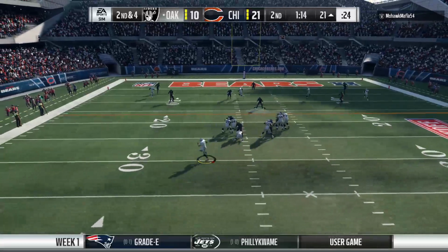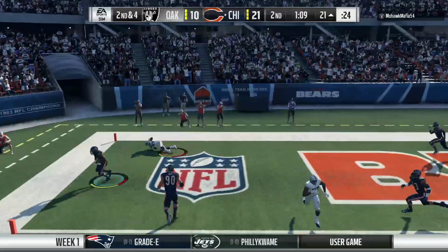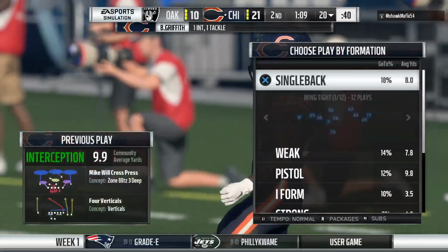Back to throw here. Buying time to his left. And, oh, it'll be intercepted. Read it well, and it's picked.